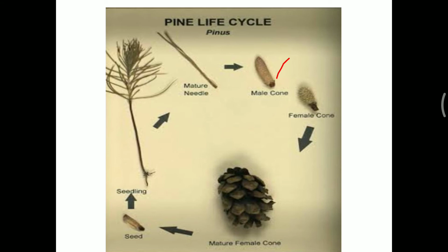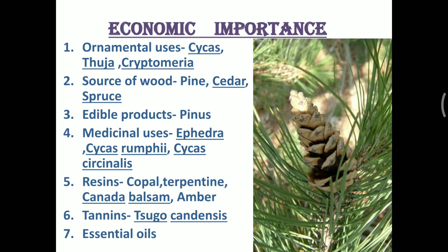This is the small sporophytic stage. Rest all is diploid. Now the economic importance of gymnosperms is widespread. You can see this cone, and here the cone is already fertilized and it is on the verge of getting separated from this tree. I hope you can now remember where you have seen this structure before.